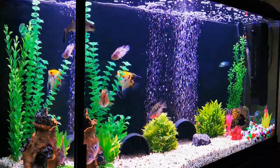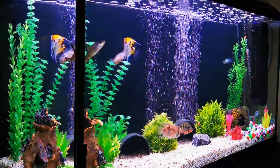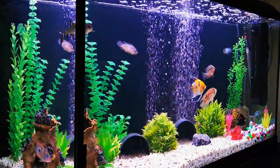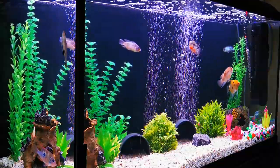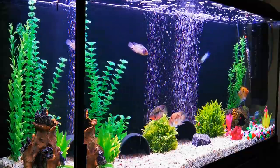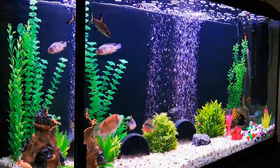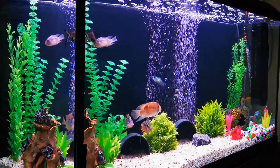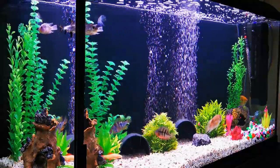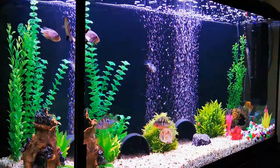And the number 7, continuous lighting in the tank. If you put lighting in the tank for a long time or 24/7, what will happen is you bring on algae bloom, and cloudy water in the tank as well. I personally use between 6 to 8 hours, so you try to keep it that way. Do not put 24 hours of light on the tank, which is not good again.